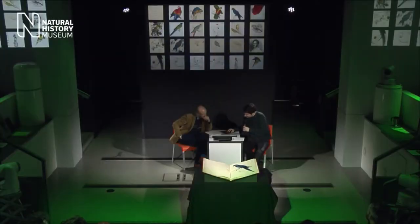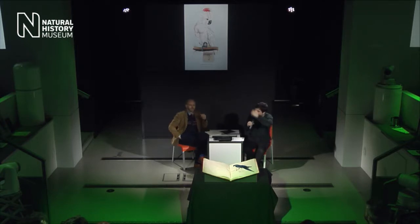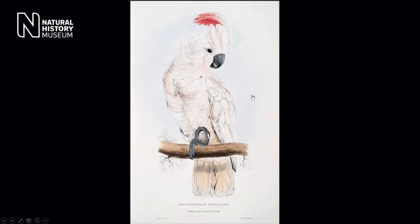Fantastic. I'm just going to bring up another couple of these, and I wonder if we can also get the camera on the book that we've brought in, just so you can see. As I say, there will be a chance at the end to come down and look at it closely, because the thing that really pops out when you look at these illustrations is the colour. I think they're so vibrant, considering how old some of these volumes are as well.